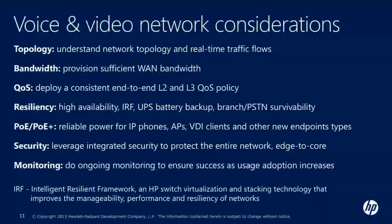We've got a technology called Intelligent Resilient Framework, which allows you to take multiple switches and turn them into one larger switch. If one switch needs to be brought down, say you're doing a software upgrade, or for whatever reason the software in the switch has a problem, the network will seamlessly continue running, and you will have zero packet loss, and you will not have any noticeable impact on the applications running.